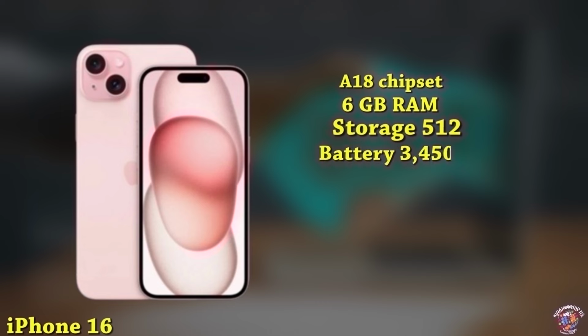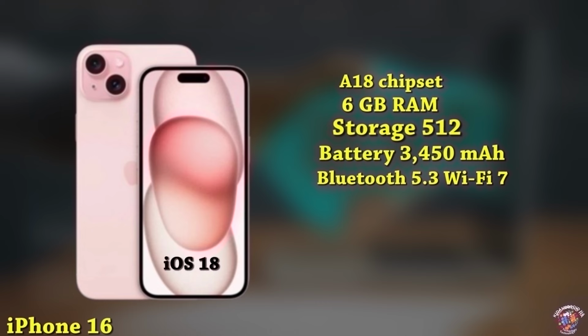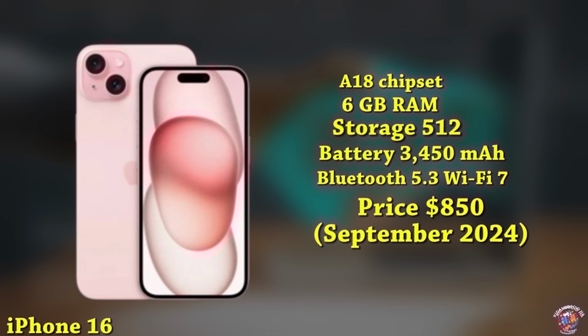Battery: 3450mAh battery with 30W fast charging. Connectivity: advanced 5G, Bluetooth 5.3, Wi-Fi 7. Software: iOS 18. Expected launch price: around $850, September 2024.